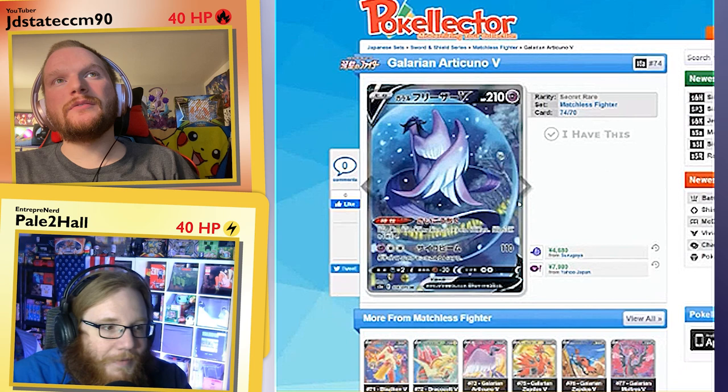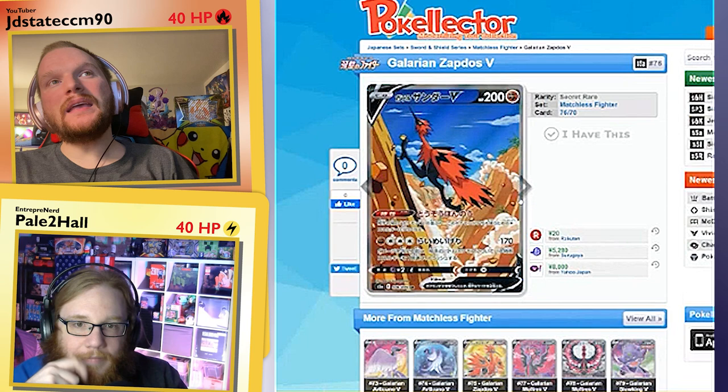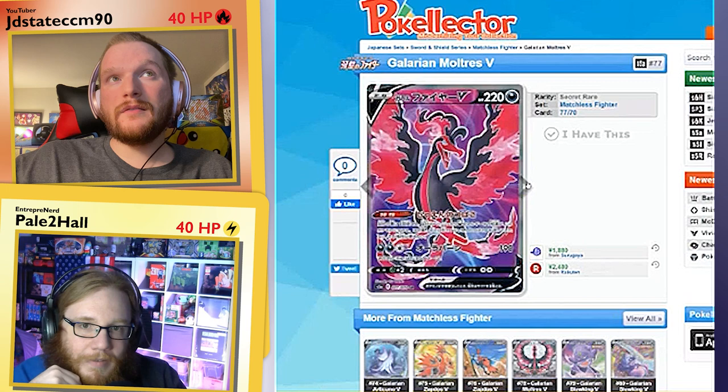And there's your full art Zapdos. That's good looking. That is amazing. That is a stampede from the Lion King, reverse. Am I right or wrong? It's like that is awesome. It's like upwards. That's a sick card. 200 HP. That's a lot of money, this card. I've seen people selling Japanese for upwards of $80. And that's just Japanese. And that is a sick full art Moltres.